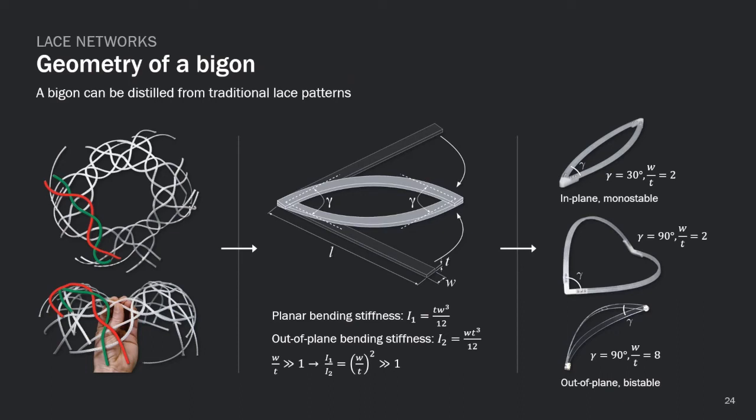Inspired by a traditional bobbin lace pattern, the torsion ground, we distilled a basic unit and called it the bigon. A bigon is made of two strips that are connected to each other at the ends through a fixed angle gamma, such that the two strips share a surface normal at the connection. Each strip has a length L, a width W, and a thickness T. Because the width W is larger than the thickness T, the in-plane bending stiffness I1 is larger than the out-of-plane bending stiffness I2. Here, the in-plane bending stiffness I1 is associated with the plane curvature that generates this arc.